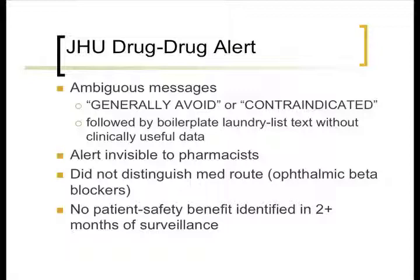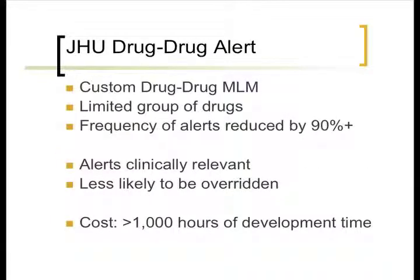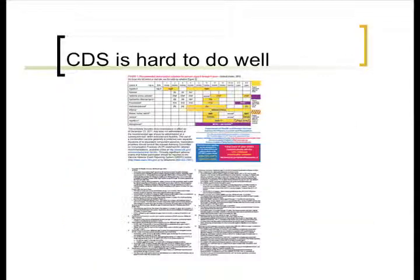And after looking at it for 2 months, we didn't identify a single patient safety-related benefit. Nothing, nada. So we built our own. We limited it to a number of drugs that we actually cared about, reduced the frequency of alerts by 90%, and the alerts were clinically relevant and were significantly less likely to be overridden. So it was somewhere around 30% that now were overridden. But it cost us a lot of time and effort. So it's hard to do this.